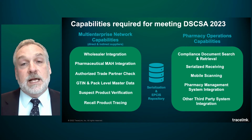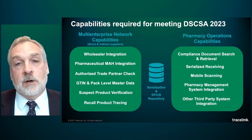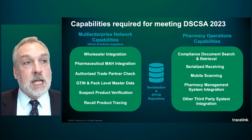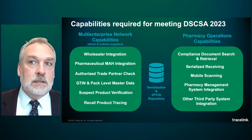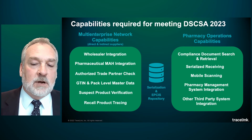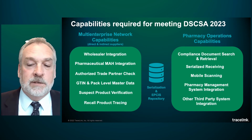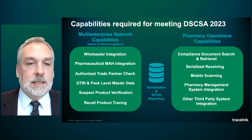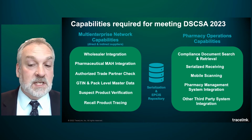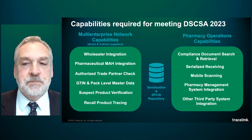So there may be situations where you want to enrich other systems in the pharmacy with lot number information to enhance those workflows and business processes, to ensure that product throughout other parts of the hospital or clinic are not part of a recall, or some other illegitimate or suspect product event.